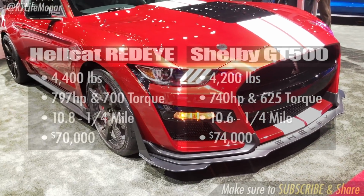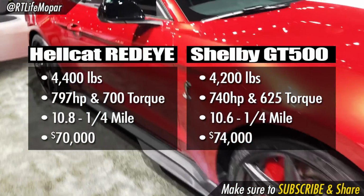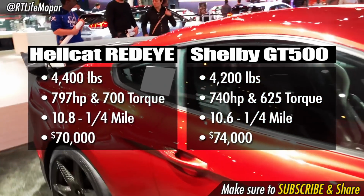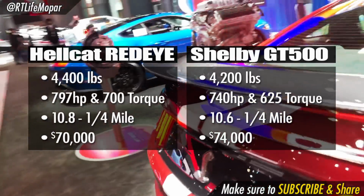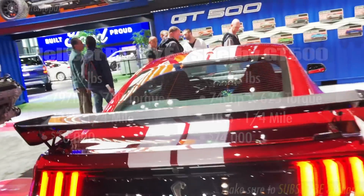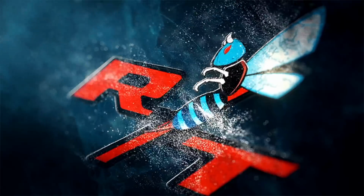You know, which is the better car? You know, that's really the thing, because you look at the price performance wise, they're equal price, okay? They're similar in the quarter mile, but the GT500, if you put it on a track, is going to run circles around the Redeye.